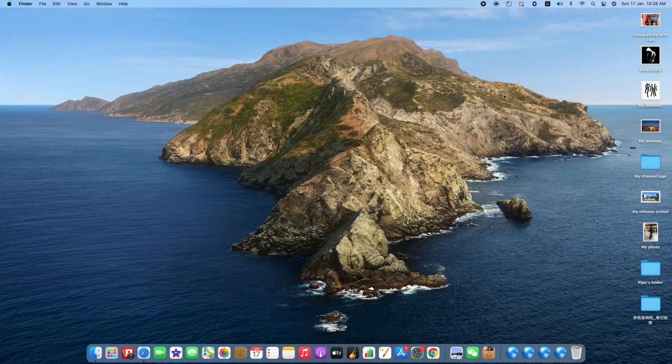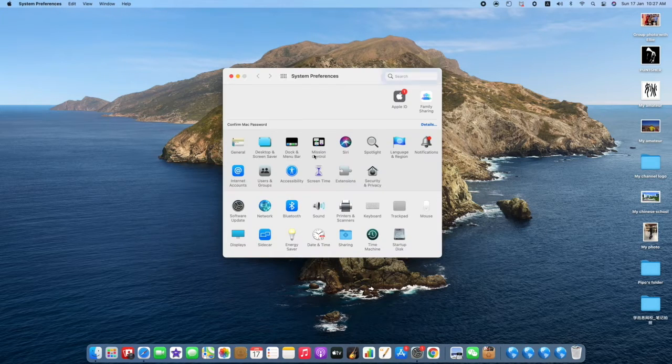When you first see this background, my computer screen, you might think that it's basically identical to Catalina. That's because I'm using the Catalina desktop background. So you're going to change it.